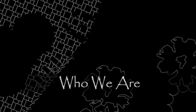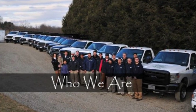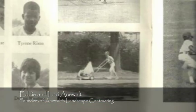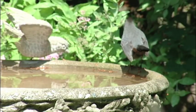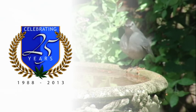The Anewalt's Landscape Contracting story starts many years ago with a little boy and his grandparents' lawn. The beginning started with that lawn boy mower back when I was 10 years old. My grandparents were truly the first client, and then there were multiple neighbors, so I would just pursue the neighbors. You know, from a standpoint of when did it become true business, it officially began August of '88.